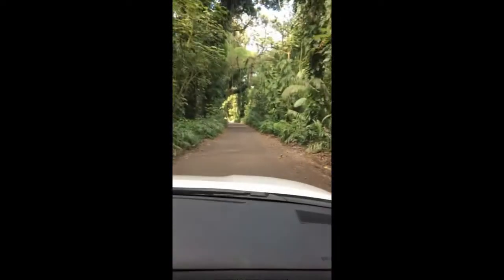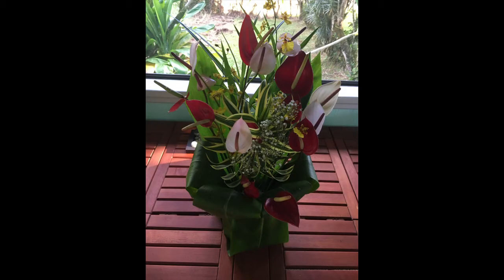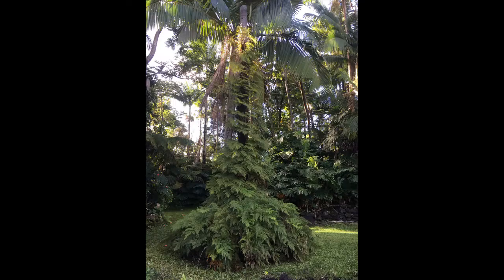And this was quite a journey for us. We were really excited. This is us celebrating on New Year's Eve 2017. This is a beautiful gift I received from some friends, and that was my discovery of the Anthuriums, and I fell in love with them. I started seeing them everywhere, and these photos were taken on our property that we have now. We did not have it back then.